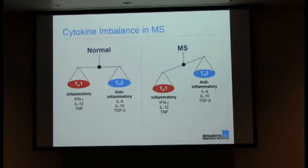Let's talk a little bit about the normal balance between some of these important players in MS. In normal individuals, we have these Th1 cells that are important in inflammation. So whether you're going to fight infection or clear germs from your body, we've got this Th1 response that we think is pro-inflammatory. And then we've got the Th2 cells, which help to calm that down because they're a little anti-inflammatory. And there's this nice balance in normal individuals between these Th1 and Th2 cells.